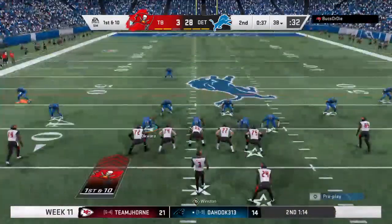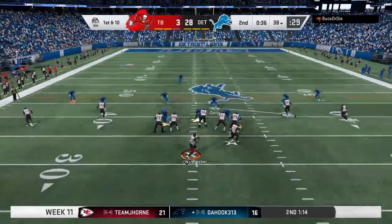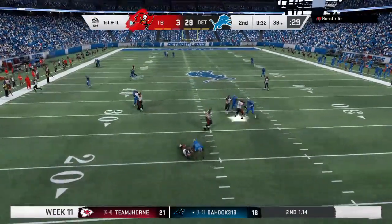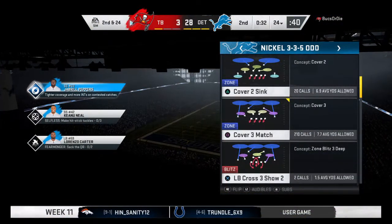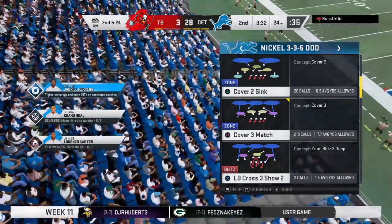Jameis now 4 out of 10 throwing the ball in this first half, but he's got a first down here. To throw is Winston. And a big loss here as he's taken down. The Bucs going to go ahead and use the 2nd of their timeouts, as they'll stop it with a little over 30 seconds to go in the first half of play.